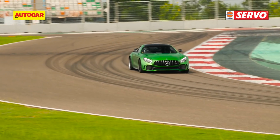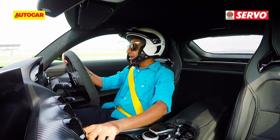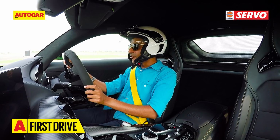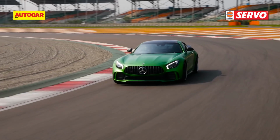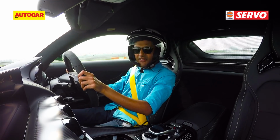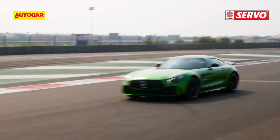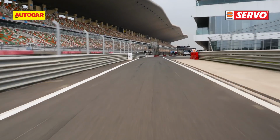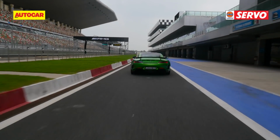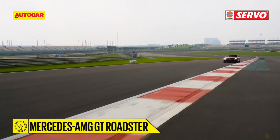Oh my god. Should I risk putting the traction control a little further up? Come on, I'm on the big white knee at the end. Oh, it's stepping out a little bit. It's definitely an AMG. Definitely an AMG. Sweaty, exhausted, slightly deaf, but with a big grin on my face, it's time to head back into the pit lane. And while the AMG GTR certainly stole the show, also on hand was the AMG GT Roadster, and we got a similarly brief 3 laps on the circuit with it.